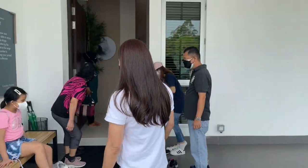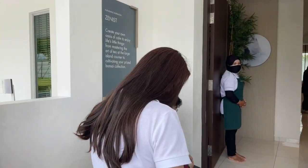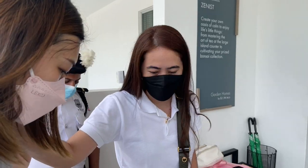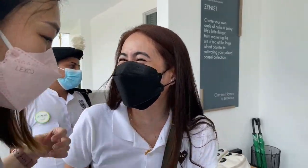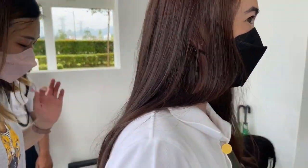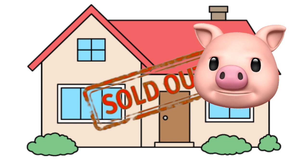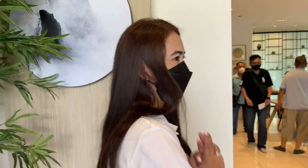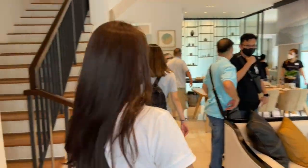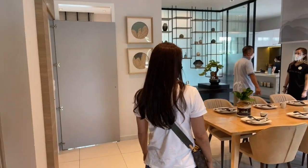So we have arrived at our showroom and there is a total of 3 different designs: Type A, Type B, and Type C. But unfortunately, Type A wasn't available that day. I don't know why. Apparently, Type A was sold out. So since Type A wasn't available, we could only show you the design of Type B and Type C. I'm sorry, everybody.